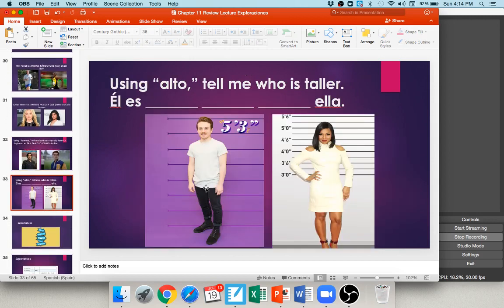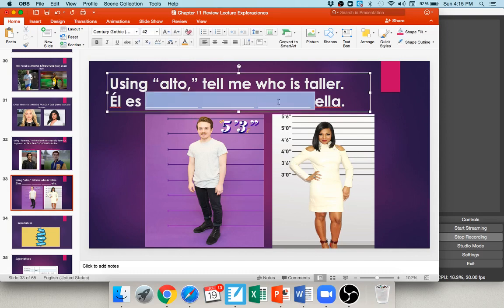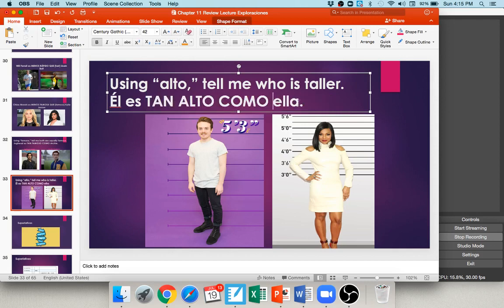Here's another comparison of equality for you. You see él, he, over here to the left, showing he's 5'3", and ella, over here to the right, also appearing to be 5'3". So I've asked you to tell me who is taller. Obviously, we're going to say that he is as tall as she. So take a moment, pause your audio, give this one a try. Okay. So again, he is as tall as, we should say tan alto como ella.